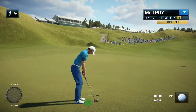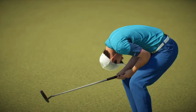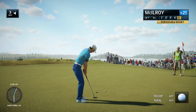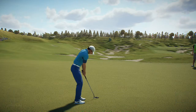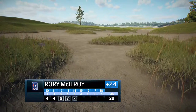Trying to get out of here with just one dropped shot. This is for bogey. That's about as depressing a moment as there is in golf. When you miss the bogey putt, you know you're staring at double. Wow, that was so close, Frank. Just time to forget that one. I mean, you couldn't hit that much better. Well, you almost lose count at this point. Safe to say, not under par. In fact, well over par.